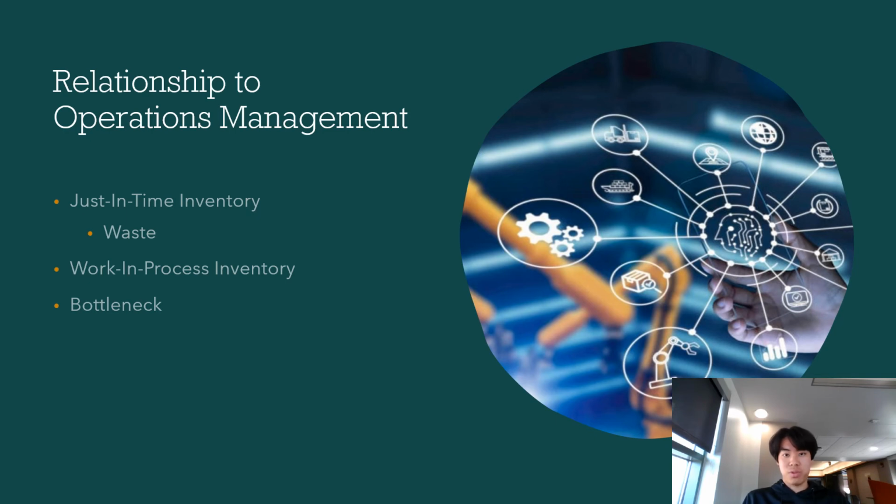And another topic we focused on was the bottleneck of a process. And when an activity couldn't be completed because parts were stuck in the Suez Canal, the bottleneck of the activity, which by definition has limited capacity, backed up production behind it.